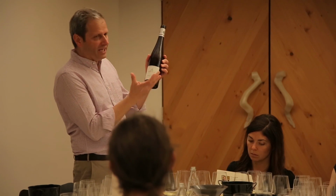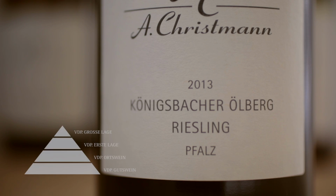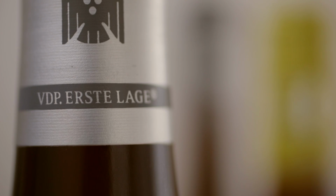Now we come to the Erste Lage. You find, like in Burgundy, the name of the village and the name of the vineyard site. Königsbacher Ölberg. Königsbach is the village, Ölberg is the vineyard, Riesling Pfalz. And you find VDP Erste Lage on the capsule.